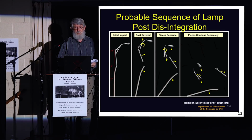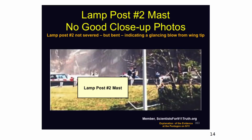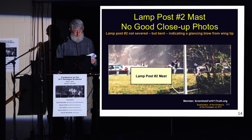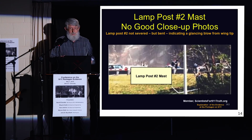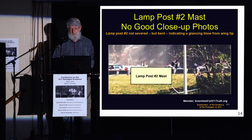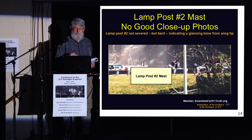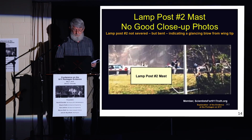So typically this would be hit, broken, and fall in place. The tall vertical section of the second light pole was not broken. It was bent about 90 degrees. It's down here on the side of the road. And the fact that it was bent and not broken, it was knocked over, is an indicator that this was hit by the very tip of the wing, the left wing, and so it was skimmed. Had it been hit solidly, it would have been shattered, but it was just skimmed enough to push it down.